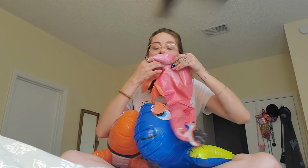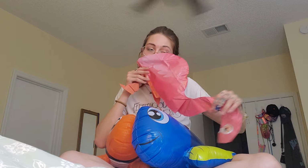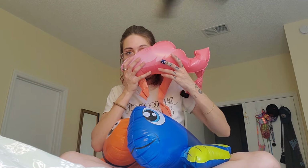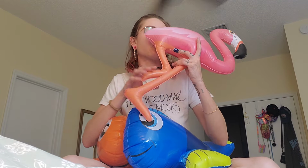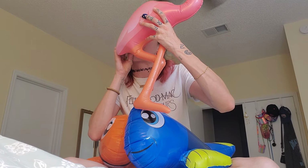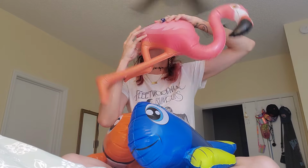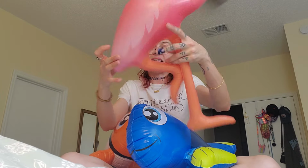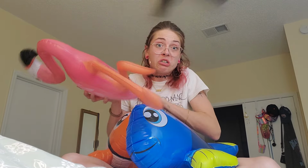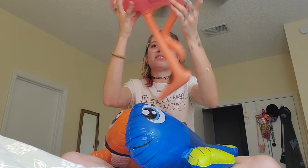Oh, it's a flamingo. These little guys don't have much room for error. You can't let that little nozzle off. You gotta keep the pressure on there so that it doesn't let all the air out. But it's so cute. That's adorable. That is so cute. All right, we've got this little palm tree.